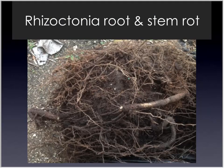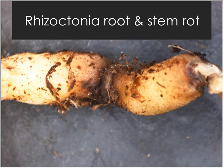And this is an example again on a woody of a root and stem rot. You can't really distinguish this rot from Phytophthora other than if the sign of the fungus is there, because the mycelium of Rhizoctonia is very easy to identify. It's much thicker than something like Phytophthora. And here you can actually see the sign of the fungus Rhizoctonia growing on root tissue.